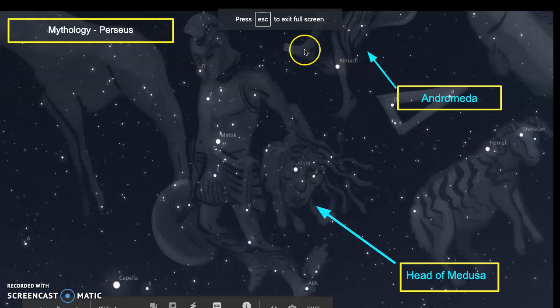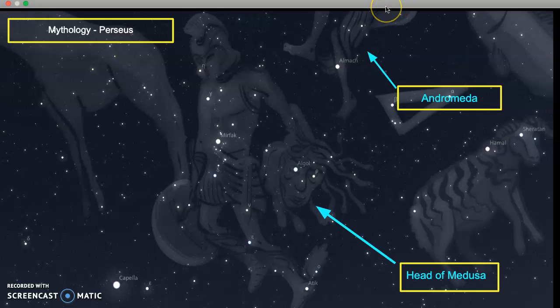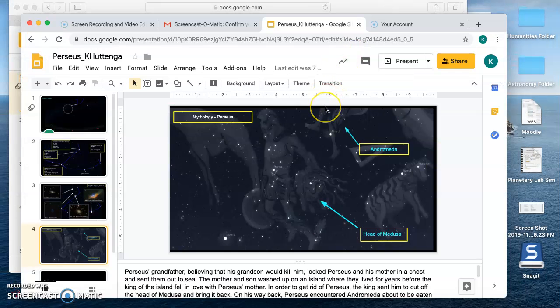And then finally, this is Perseus, and this is the head of Medusa, and the story behind it is that Perseus' grandfather was told in a prophecy that Perseus was going to kill him, and so he banished Perseus and Perseus' mother, his daughter, to an island far, far away.